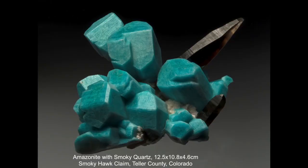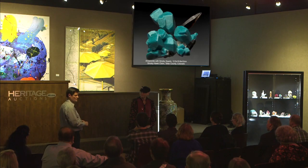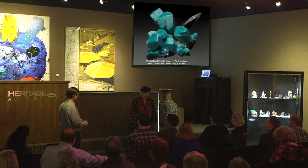That was pretty cool. But these Amazonites from, in this case, the Lucky Monday pocket are among the richest in color that they've ever found. They're of the caliber of what's called the Tree Root pocket. It was probably 10 years ago that those were found, and very rich in color.